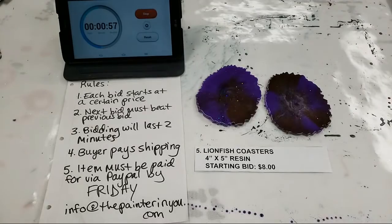Okay. So we have Sarah at 12. Sarah, I think you already have quite the collection, right? Of mixed media girl pieces.